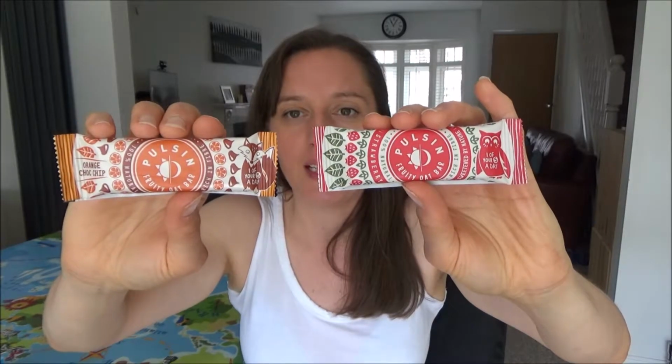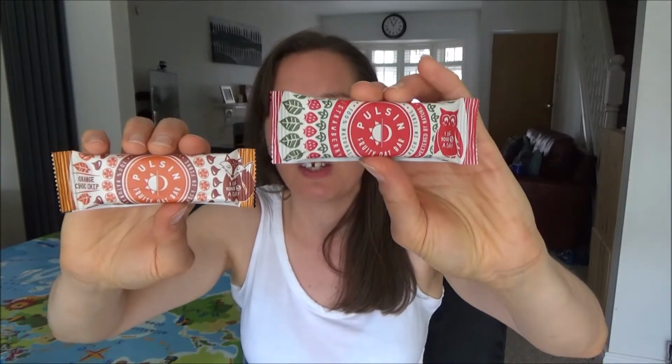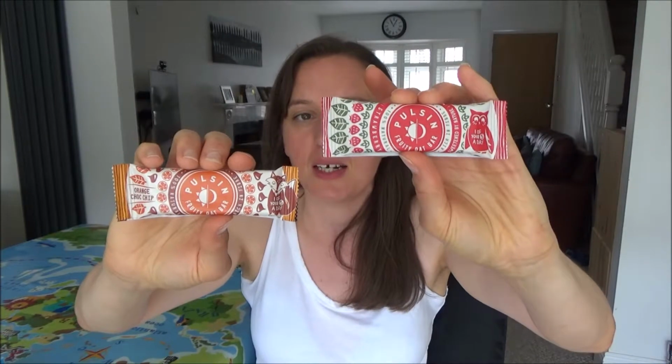And then about 6 months ago, I think it was, Howard went into Sainsbury's and he found bars called pulsing bars. And he found the blackcurrant ones, I think it was. But this time we found these, and this wasn't on offer. This was 60p, which I think is slightly expensive, but this was on offer at 40p. So again, I think they were probably trying to get rid of these, but they are selling them in Sainsbury's, and this is the orange and choc chip one.